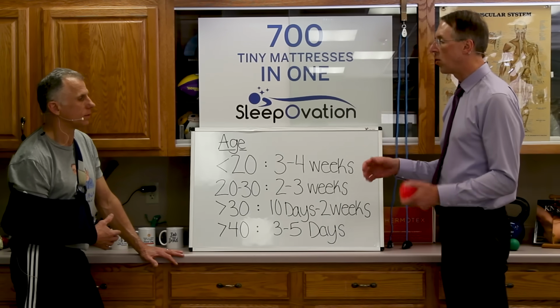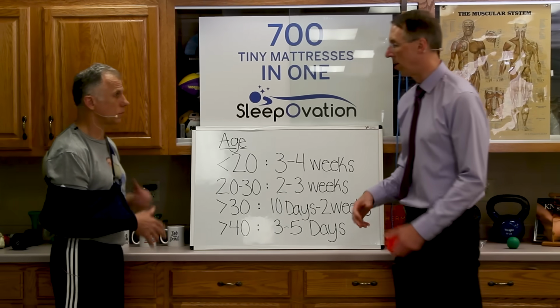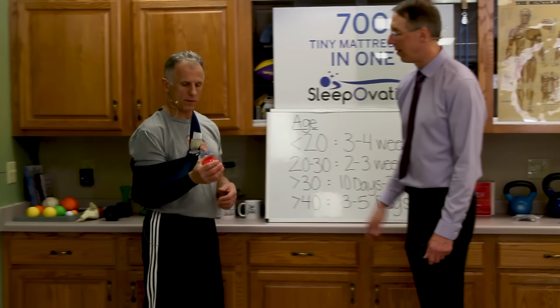So while you're in the sling, you can go ahead and do wrist range of motion, and you can even do a little elbow range of motion. Sure. And you can do some grip strengthening. Yep. Have a ball to squeeze.